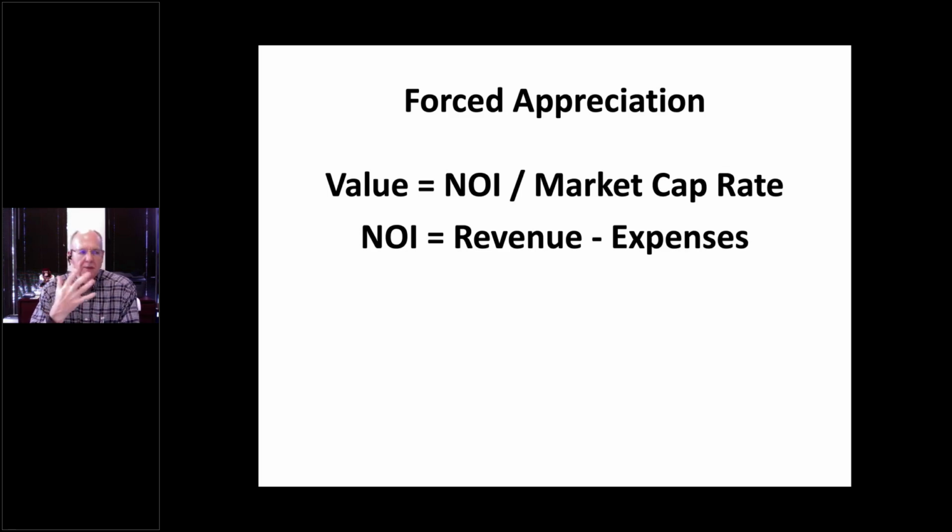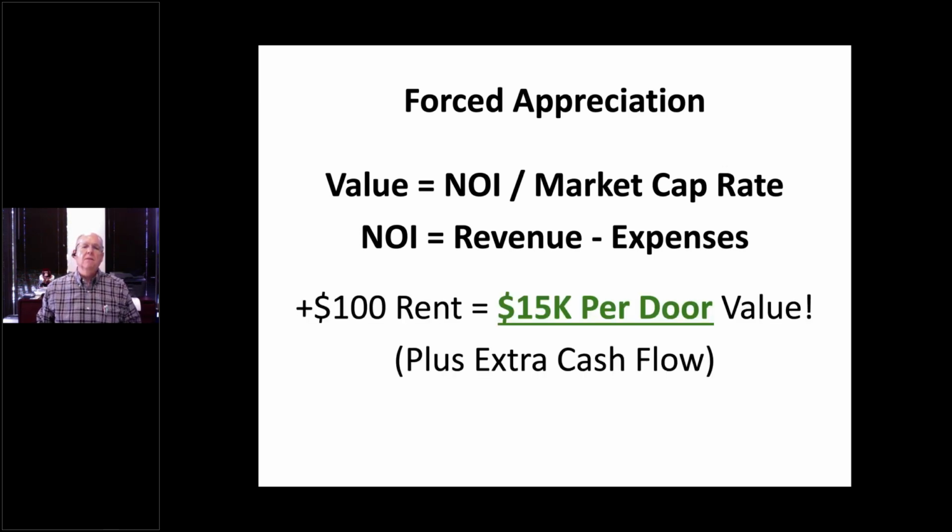Revenue from rent, revenue from other income. You raise the occupancy, that gets your revenue up. Expenses include everything needed to operate the property, with the exception of the mortgage payment, otherwise known as the debt service. So it doesn't include the debt service. Debt service comes later. But these are 2 powerful formulas.